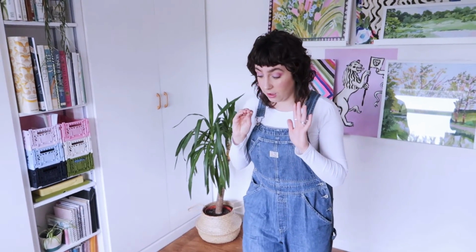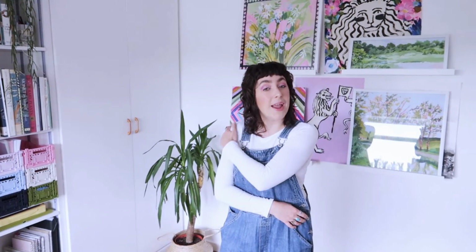So one of the things that we still need to get for this room is a rug. I actually ordered a rug and it arrived and it was completely different colours to that on the website that I ordered it from. So I have a rug in mind and it's from Etsy, but it's out of stock in the size that I want. So I'm going to have to wait for that.